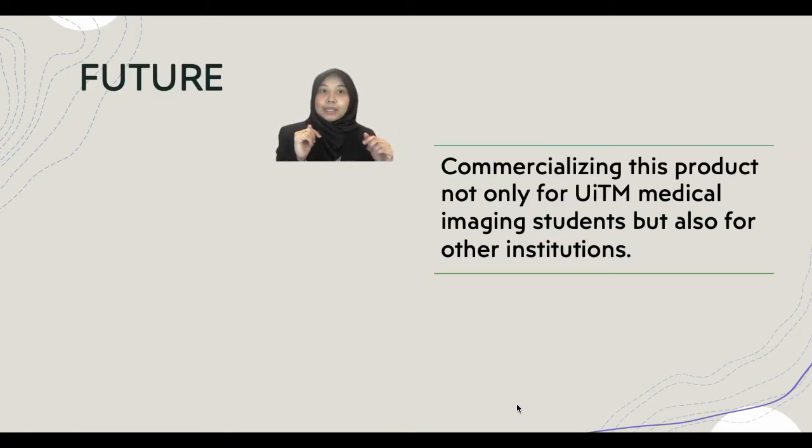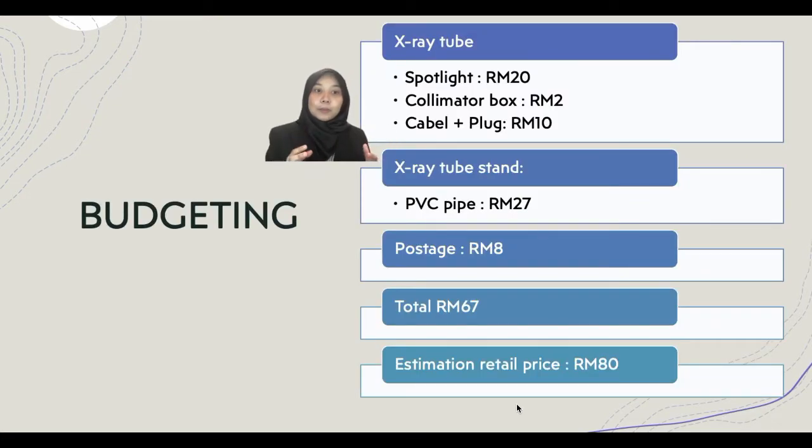We believe this product can be commercialized not only for UiTM students but also for other institutions that offer similar programs. By having this design, we are not just helping harvest the skills needed to become a radiographer, but also harvesting income for UiTM. In developing a product, one should have a meticulous projection of the costs involved. Here are the costs needed in making a MIG. With a retail price of around 80 ringgit, we estimate making 13 ringgit as profit. But of course, if we can find cheaper raw material, we can earn more.